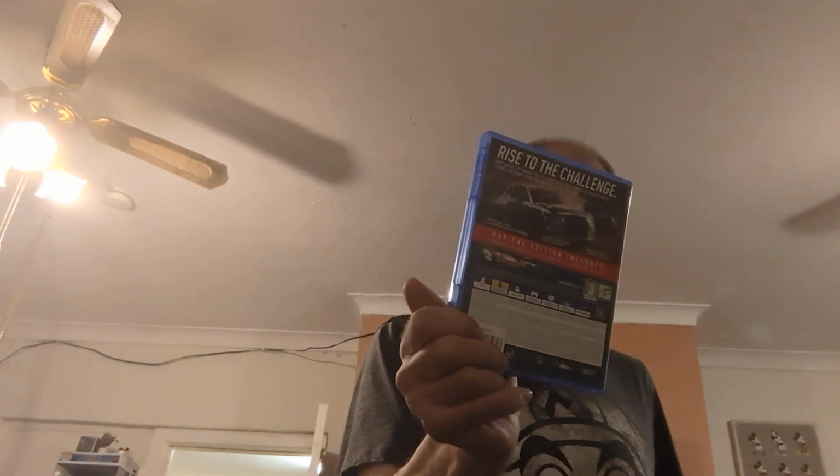We picked up this Dirt Rally 2.0 Day 1 edition, it says on the back. And on the front, now I've just noticed. Really pleased with that one. I do like a rally game. Then we got Grand Theft Auto 5. Now, I think this was an empty case given to me, and I've put the disc in myself.